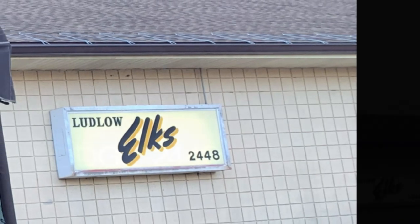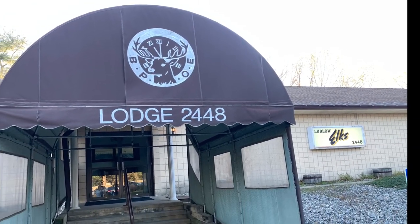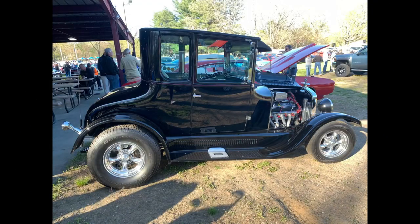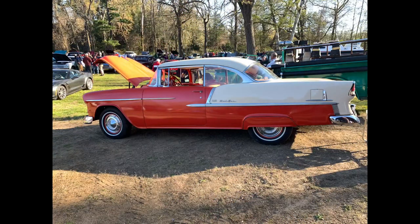This is the Elks Club in Ludlow having a car show every Tuesday night. You'll have to come check it out. They have some great cars that show up, some motorcycles, lots of great people to talk to. They cook out and they have some music. So come on out. Hope to see you there some night.